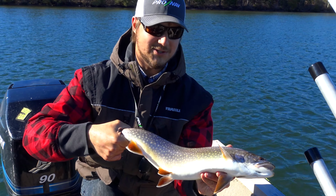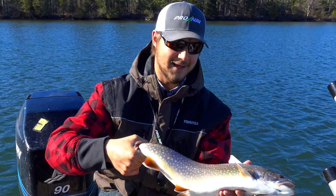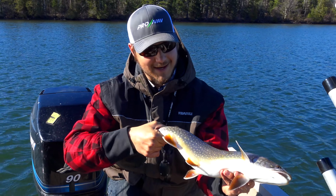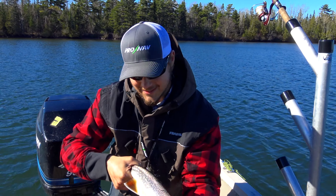So I was doing the vertical jig. I dropped it to the bottom, lifted about a foot or two up, dropped it again, and on the next lift he just hammered it. And here he is, just a beautiful fish. Let this guy go.